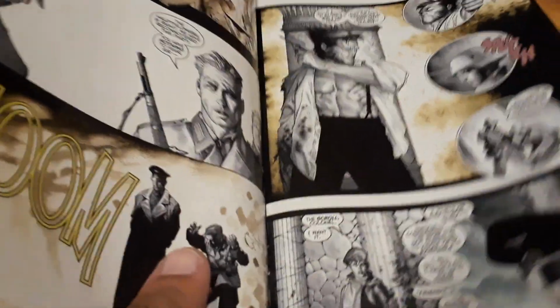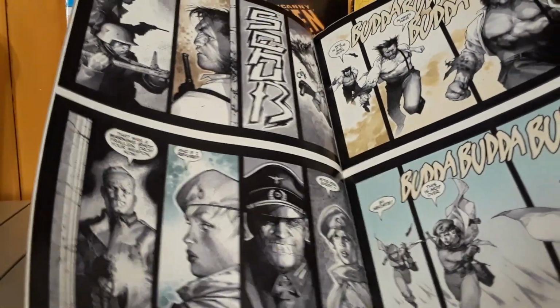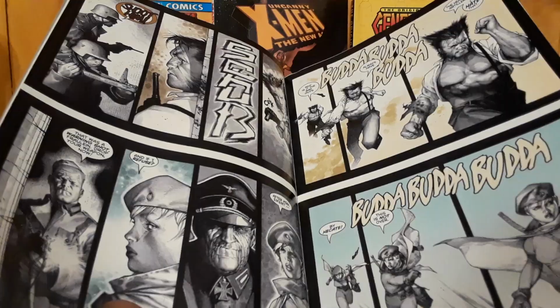It's mostly in black and white, but you do have some color here and there, which is really cool. Art, by the way, very much reminds me of Adi Granov.